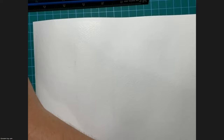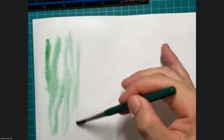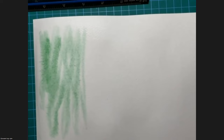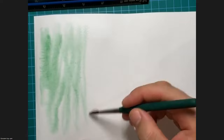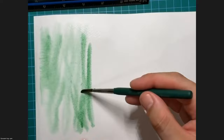Giovanni, what kind of paper did you use? Well, in this case, I used 300 grams Fabriano Artistico. But for this technique, 640 grams is better because the thickness can help for more water. And did the color get more granulated on rough paper? No, in this case I use the fine grain.